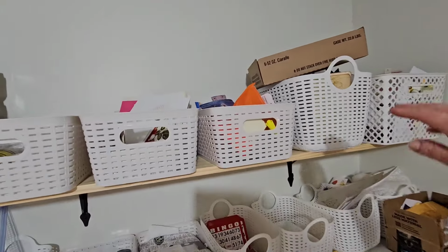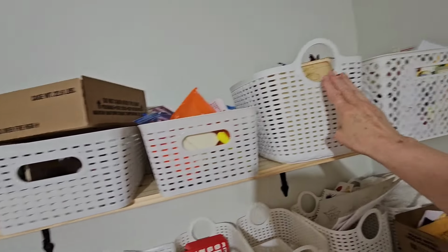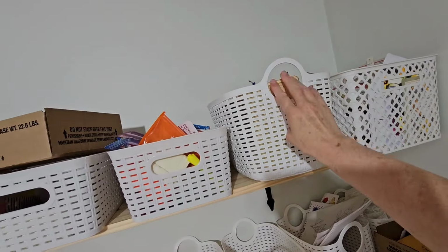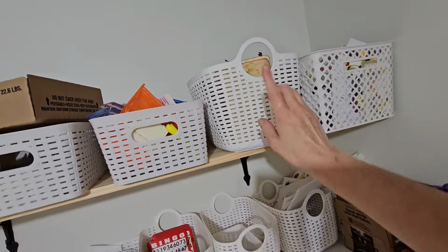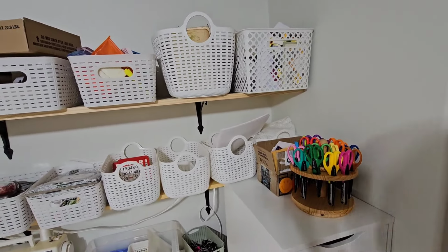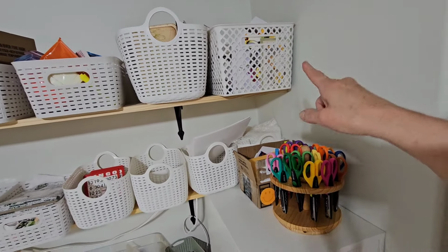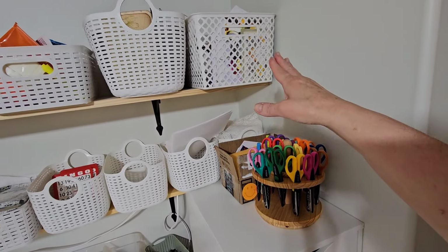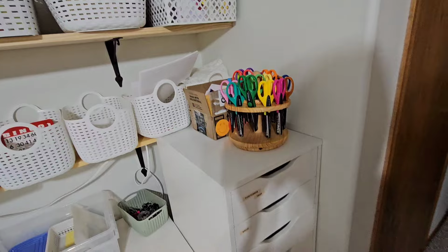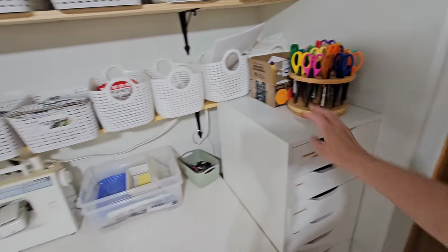Oh, this shouldn't be up here. This container here is full of my journals that I'm working on. I will show you a garden journal really soon. I'm still working on it. That one also has journal supplies. There's some journals in there and journal supplies in there. And then I have my box of Happy Mail here and my scissors.